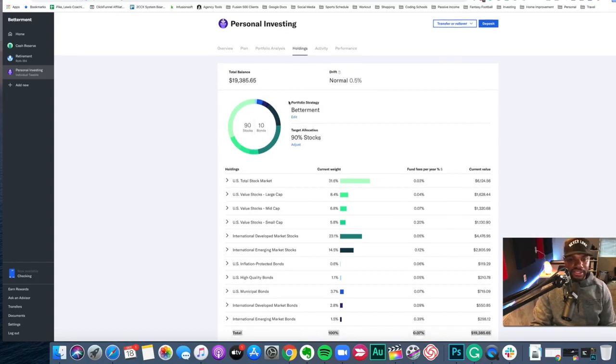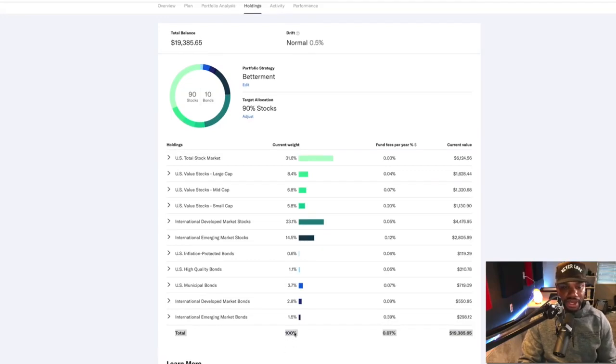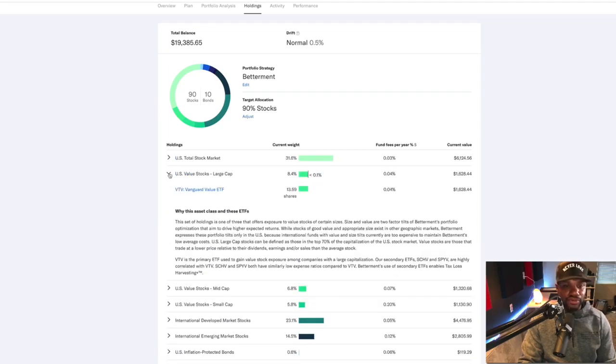I'll give you guys a breakdown here of where everything is at. You can see a majority is in the US total market. You can see the percentage of fees here as well, and this is just a total average of all the fees, and then this is an average of the current weight of where everything is allocated. So a lot in here. If you click down here, you can actually see the actual stock that's in. It's a Vanguard stock here, VTI. A lot of these here are actual Vanguard stocks.